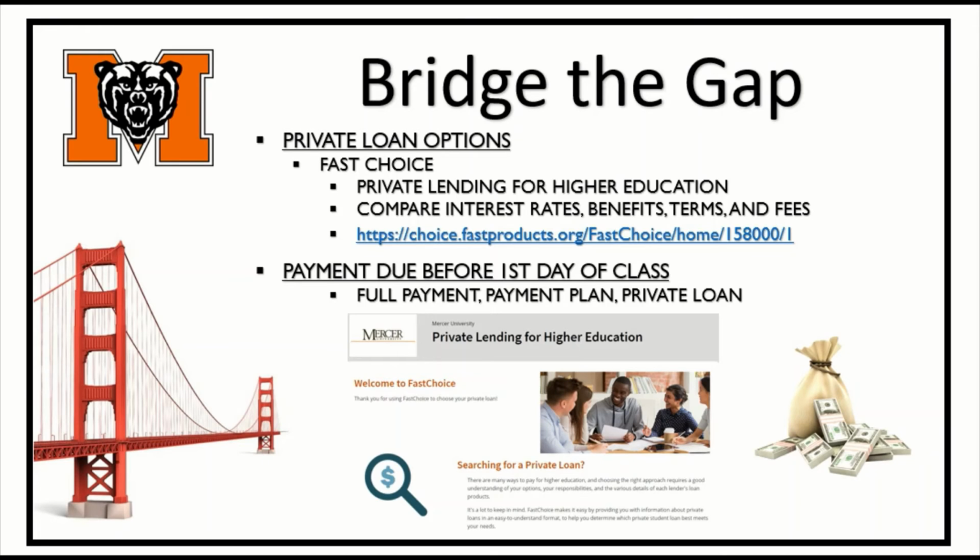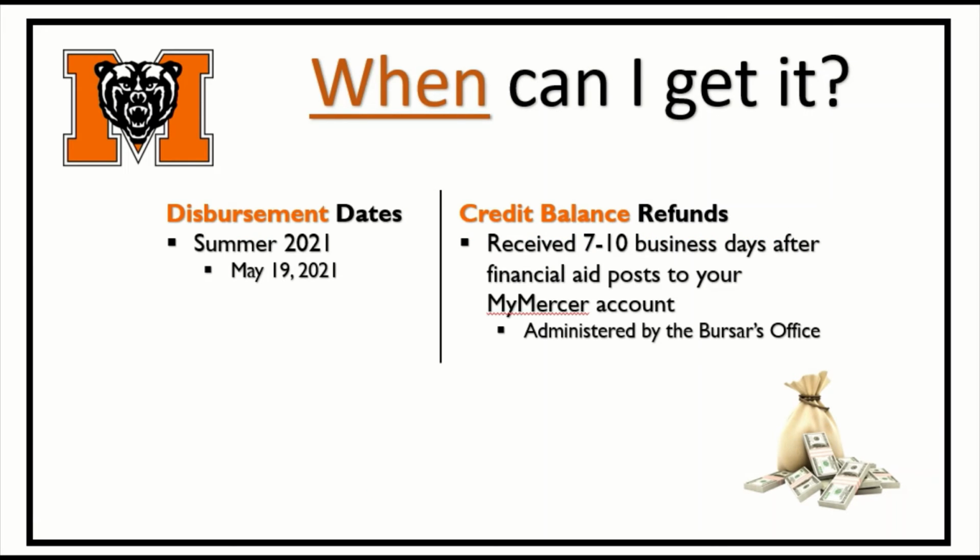Keep in mind that payment is due before the first day of class, meaning you will need to remit your payment in full, enroll in a payment plan, or secure private loan funding. Students will be dropped from courses if their account is unpaid, so I want to emphasize the importance of paying your account timely.